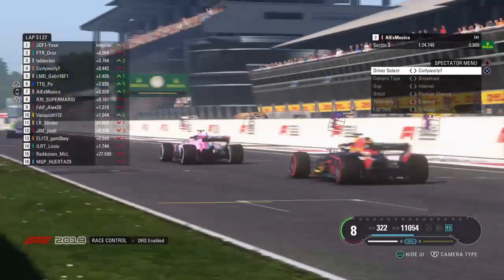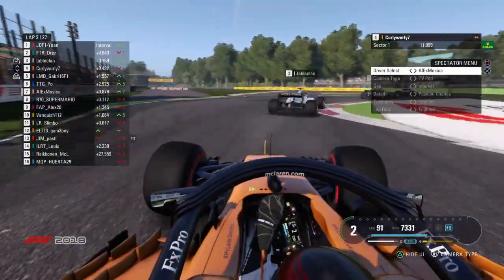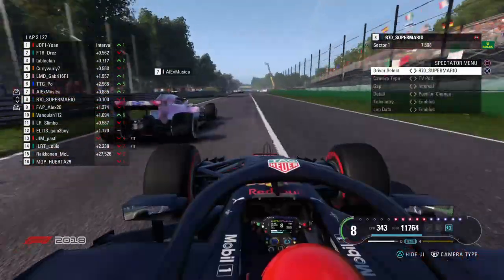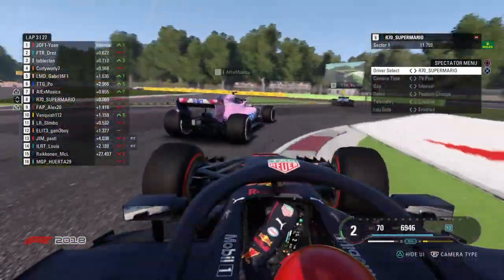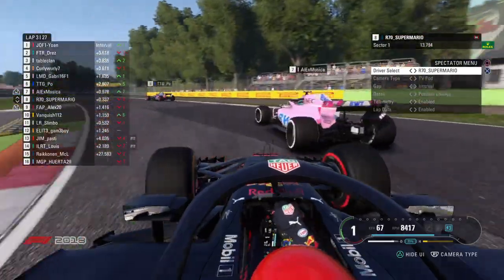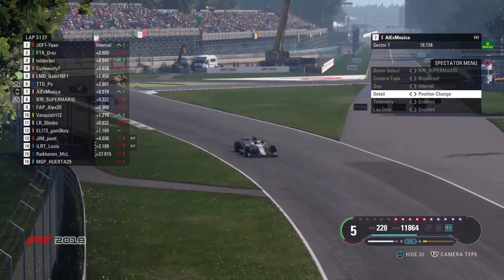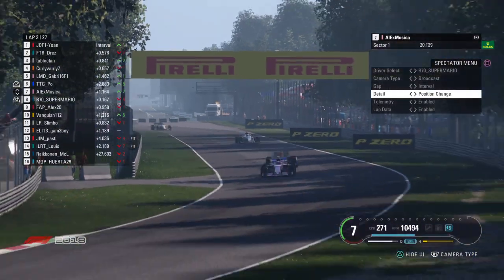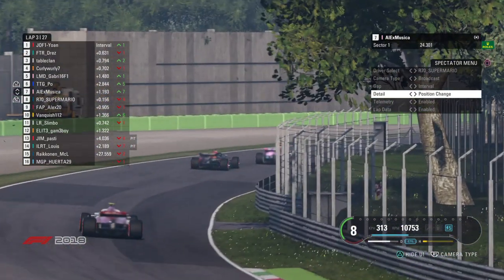DRS now online, as Curly looks towards turn 1. See if he can have a move up the inside. He thought about it. Meanwhile, Super Mario is definitely going to have a think about the inside in towards the Rettifilio chicane. Up the inside of Alex Musica. Couldn't quite do it. And Alex Musica here looks like he's on the medium tyres, which he is. And so he's going to try and make those last as long as possible. Possibly could be a medium to soft stint.